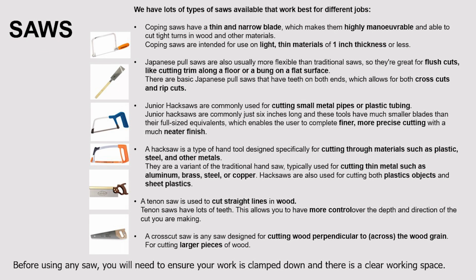Coping saws have a thin and narrow blade, which makes them highly manoeuvrable and able to cut tight turns in wood and other materials. They are meant for use on light, thin materials of 1 inch thickness or less.